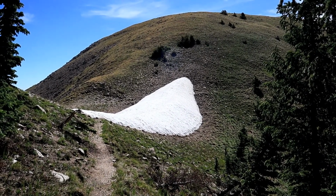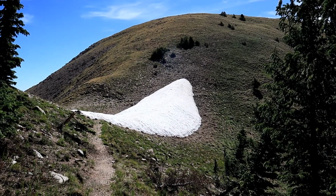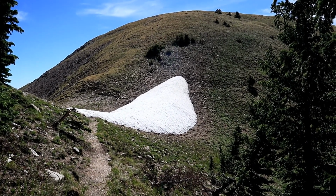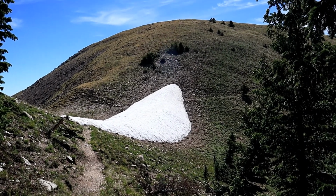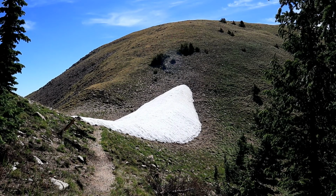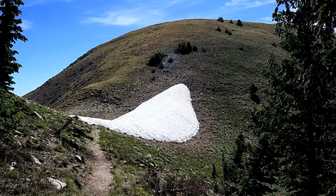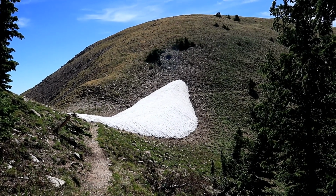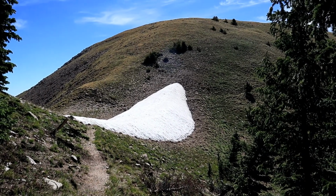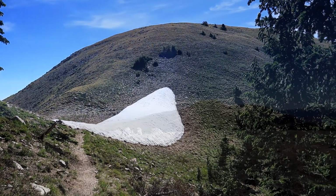So I'm right in the saddle, the bottom of the saddle, between Lake Peak and Penitent Peak. And from here I'm just going to climb straight up Penitent Peak. I could go around if I wanted to, but that's kind of the long way, and I want to get up on top of Penitent Peak anyway. So, anyway, I'm climbing straight ahead.